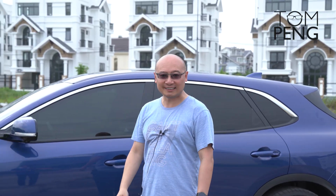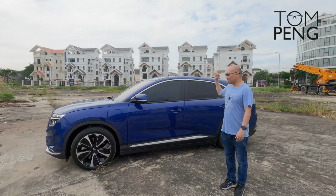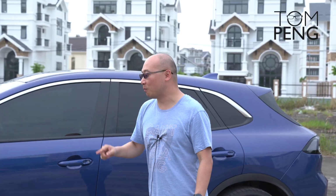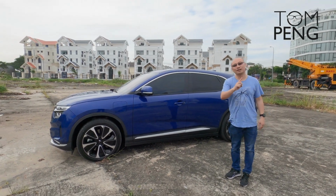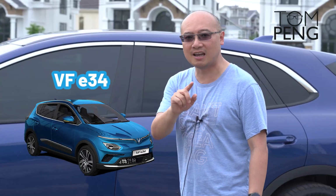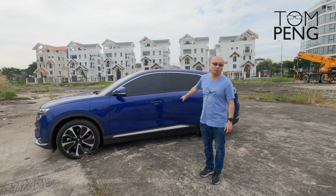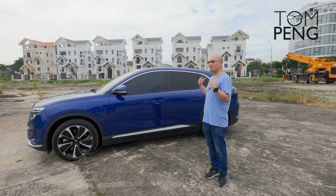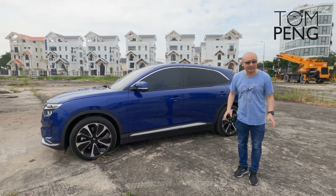I am not a car journalist. I don't do car reviews, but I am an owner of the VinFast VF8 Plus here in Vietnam, where this car is made. And I'm very proud of this car because it is the first, well, actually the second Vietnamese electric car in the market. The first one being the VF34, and that is only produced for the domestic Vietnam market. This one is going global, and I'm very fortunate to be one of the first owners of this car, even here in Vietnam. I have put over 1,000 kilometers on this car. I've had this car for 2 weeks, and I can't wait to share my experience of this car with you.